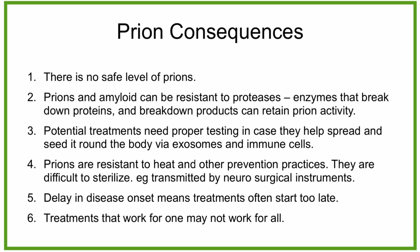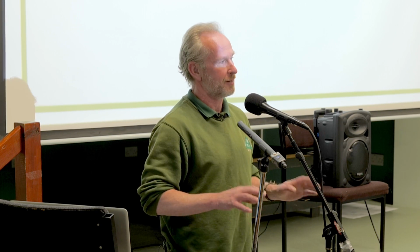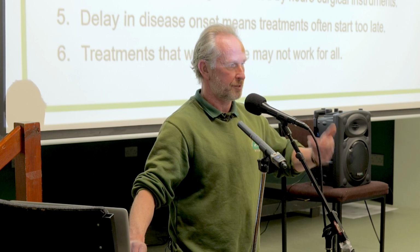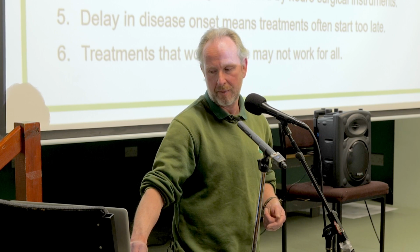So potential treatments need to be properly assessed. Don't dive into something just because someone says, "Oh, this breaks down prions," on the internet. It may do, but just be careful what the consequences of that are. It just needs to be properly assessed. So there's resistance to heat. We've already done that one. And not all treatments will work for everybody. And the delay in disease onset means that some of these treatments may start too late, because it's already reached a certain level of folding before the symptoms manifest.